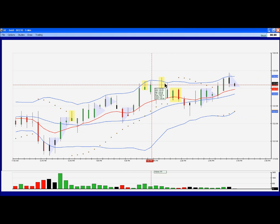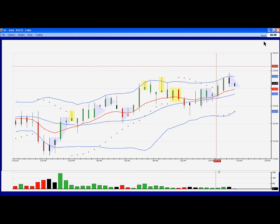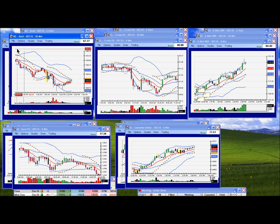Now, you see these yellow patterns. These are topping patterns for the Japanese candlestick reads. So when you start to see these topping patterns, you have to get a little worried. Now, why 1326? Why would this area be telling me that we have topping patterns? Let's go to our longer-term charts, in this case, the 30-minute.